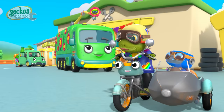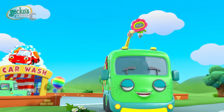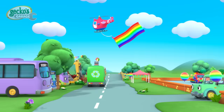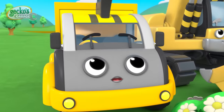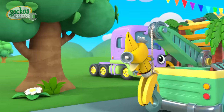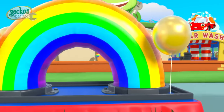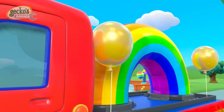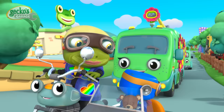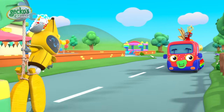Start your engines! Come on, Red, you can do it. I'm so proud of you all. Let the carnival continue.